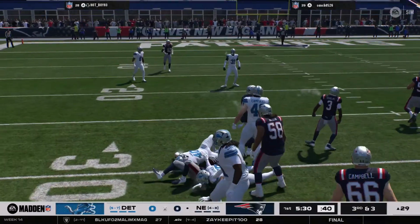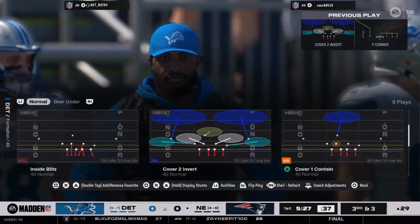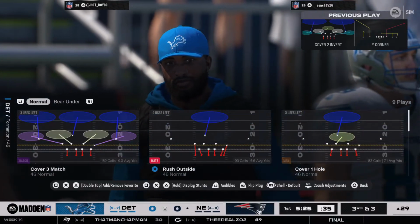That's to the left side and taken in by Diggs. And that'll go for a gain of 7. And it's going to set up 3rd down.